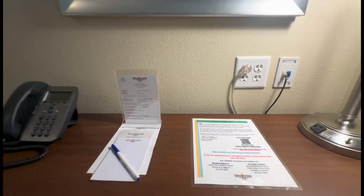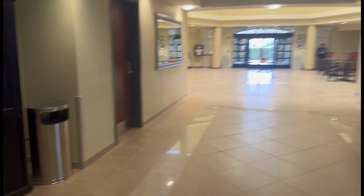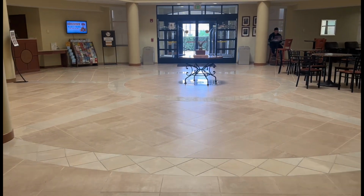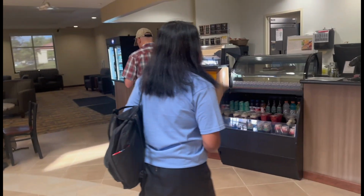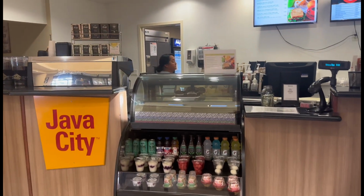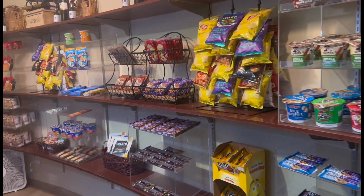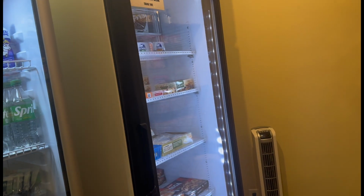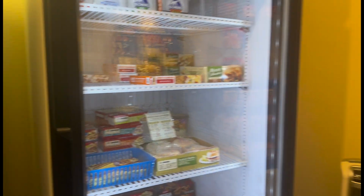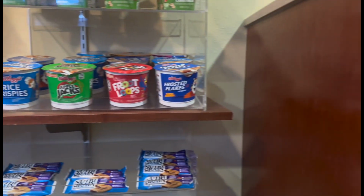Once again, Westwind, and this is their desk. Okay, this is the main lobby, where you can check in and grab a hot brew coffee and a little sandwich at this Java City spot. Also near the front desk, there's a little mini store where you can purchase things for your enjoyment. They even have microwave food, chips, soda, water, you name it, they got it. And some medication, like ibuprofen, I think. Oh well, let's carry on.